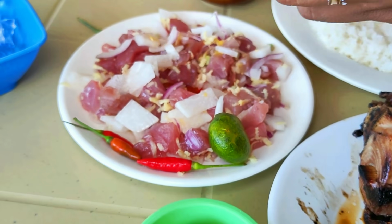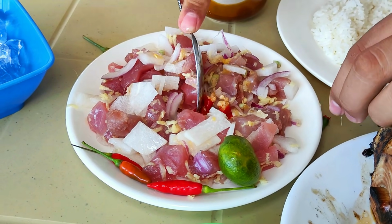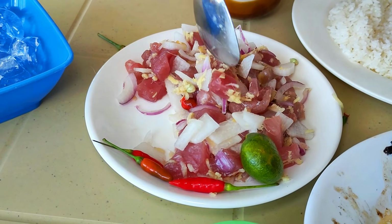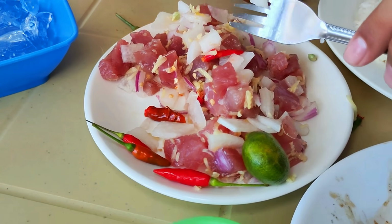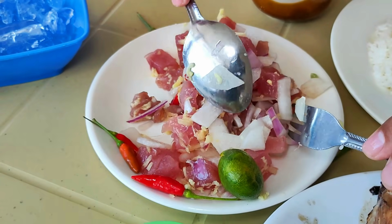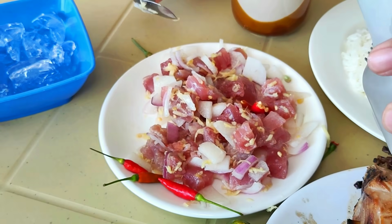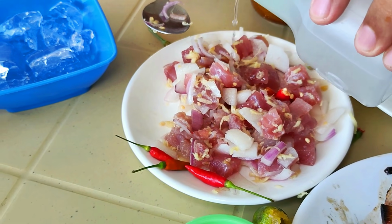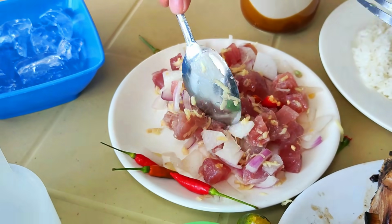Lagyan pa natin because I'm a hot person. And okay, and also, of course, let's mix. Basically, if you do kinilaw, you should mix so all the flavors will be soaked inside and combined with each other like a loving mountain of breeze and treasures. Look at that. Of course, lastly, let's put the vinegar. Ayun. So, konti lang yung vinegar. Parang marami na yun, ha.